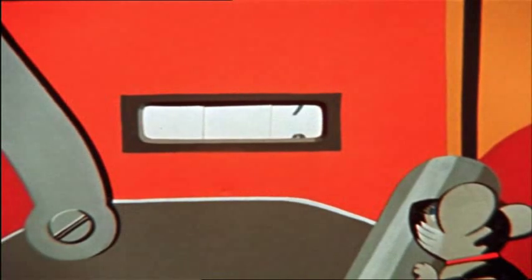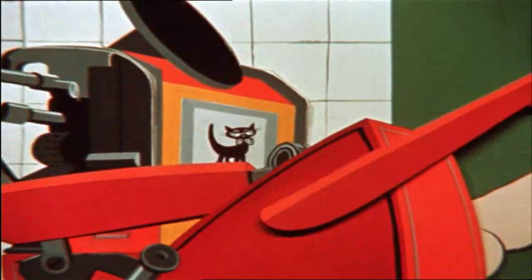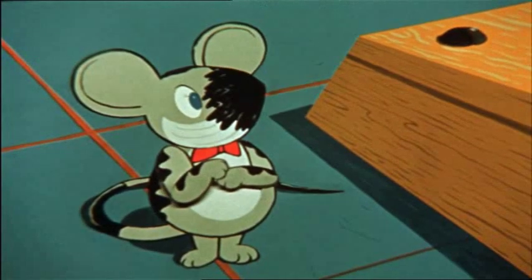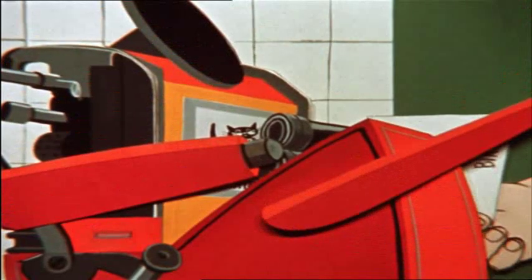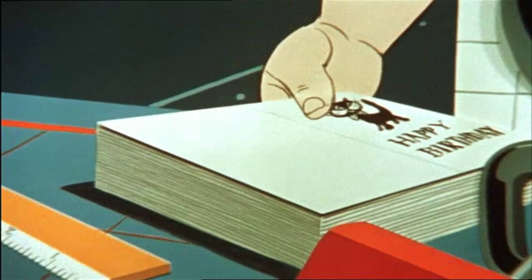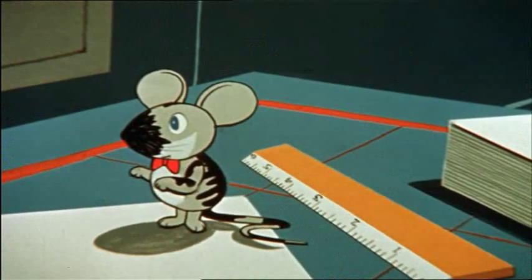The machine counted as each card was printed. Midge watched the machine print the cat and happy birthday on all the cards. The machine stopped when it had printed 50. 50 cats! Oh! That's not a cat. That's a dog. It's Mungo. I forgot he's waiting for me.